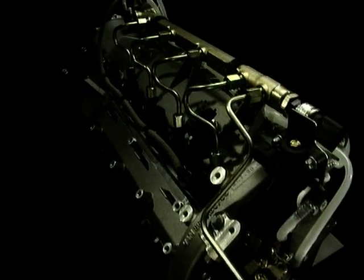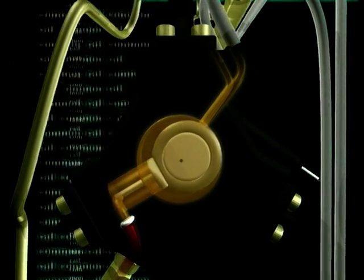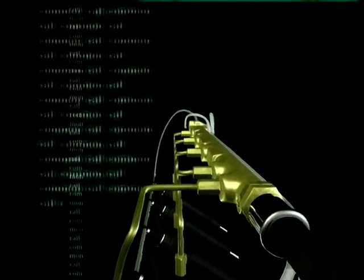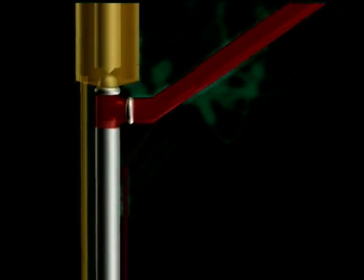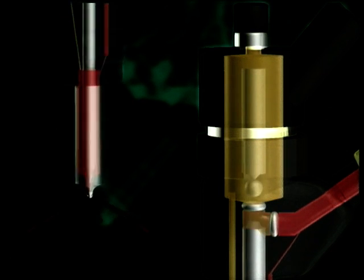Conventional high pressure injection systems have separate pipes feeding each cylinder. The Mercedes system uses a high-pressure pump that runs at a constant speed and supplies the fuel to the common rail pipe. This single pipe acts as a pressure accumulator and distributes the fuel to all the injectors, while the electronic engine management controls the injection pressure depending on the engine speed and load.